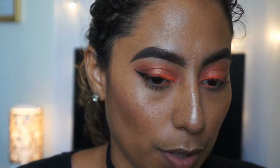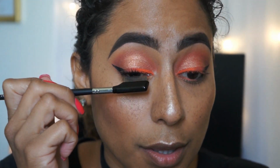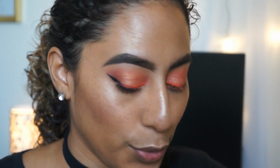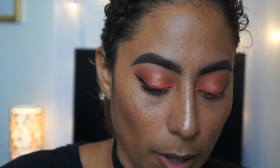That is just after one coat, and let me go ahead and apply a second one. It is clumping up a bit on that second one. Just going to be taking my Morphe M221 brush to run that through my lashes. It's not the absolute best, but I mean, it's okay. It does look a little bit clumpy. Maybe with just one layer, it might work out okay.